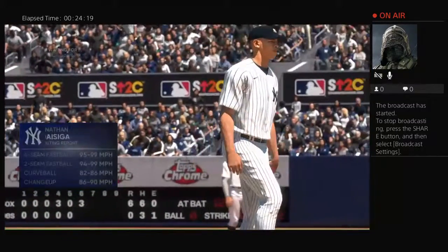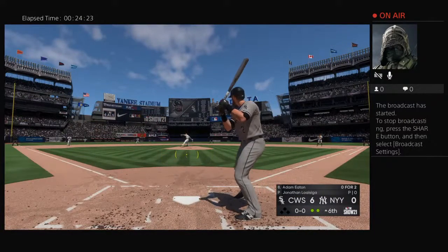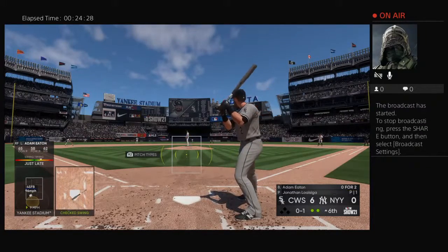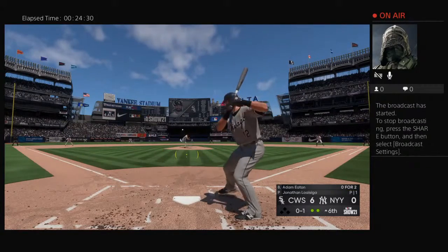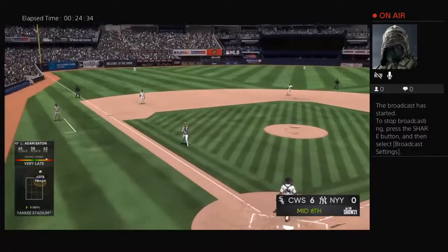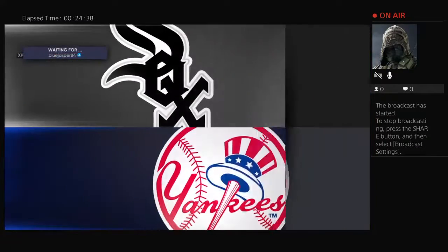Jonathan Loaizaga, the 5'11" right-handed reliever, enters to take over on the mound now. Adam Eaton digging in next, as he'll try to hold back on the swing, but he went around for the first strike. Now a swing, and he pops him up. This is right out in front of the mound. Loaizaga is there, and the side is retired.